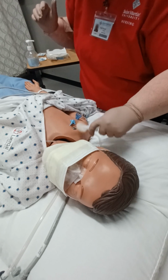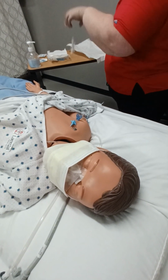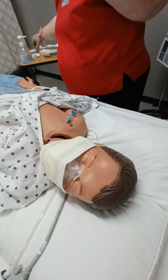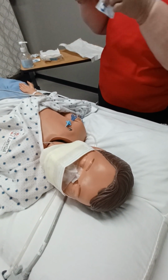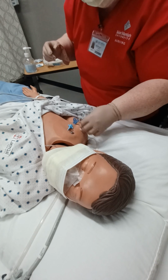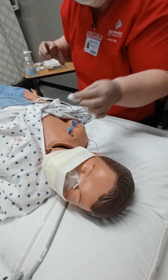And once that 30 seconds is up, we're going to allow this to completely air dry. That goes in the garbage. So take a moment to just let that dry completely. And we're going to grab a skin protectant. And this just allows the new dressing that we're going to put on, it's just going to make sure that it stays on nice and sticky where we need it.